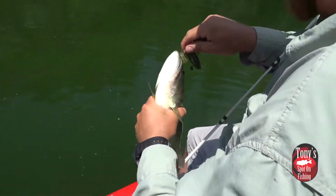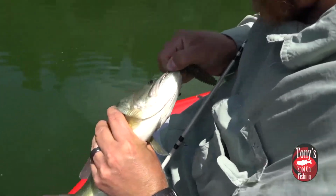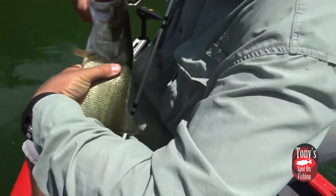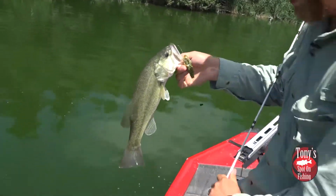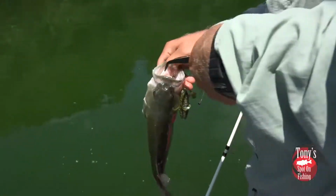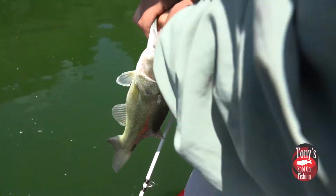The Bass Pro, solid fish, yeah. The Bass Pro Bullhog. Getting it done on the wood. On the watermelon magic, I misspoke earlier. This is bluegill magic, it's actually watermelon magic. And the top of the lip.